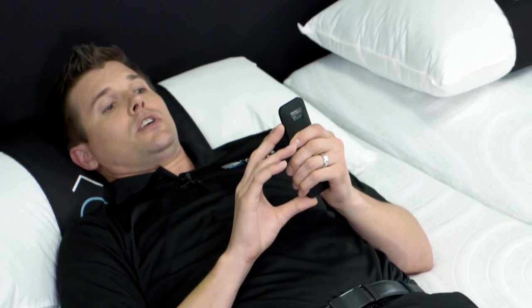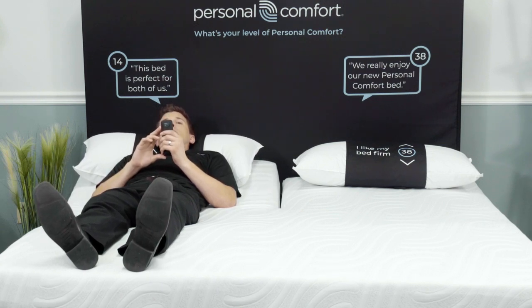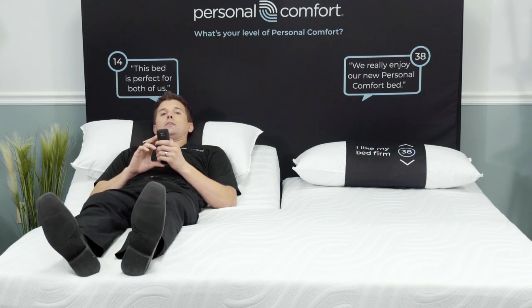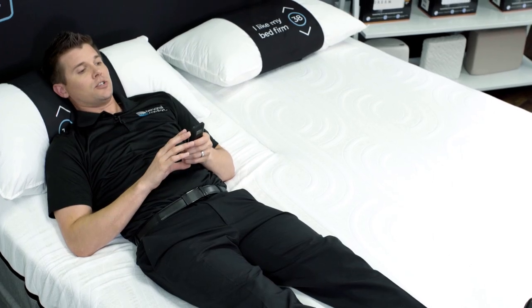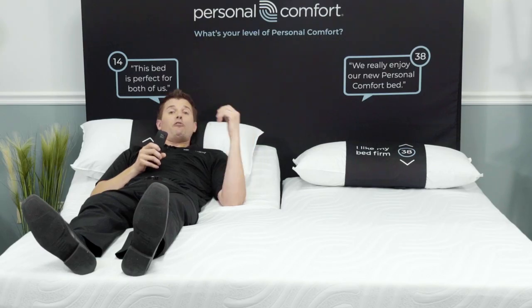Now, I'm going to adjust my head. As you can see, I'm raising it up just a little bit. This position may help combat common sleep ailments such as acid reflux, sleep apnea, snoring, and head colds. You can also see the advantages of having a flex head mattress. Your partner's side of the mattress is still flat.